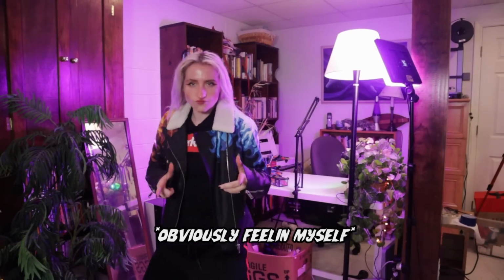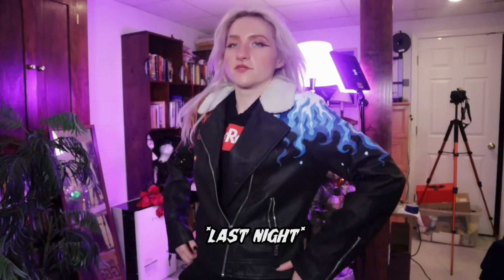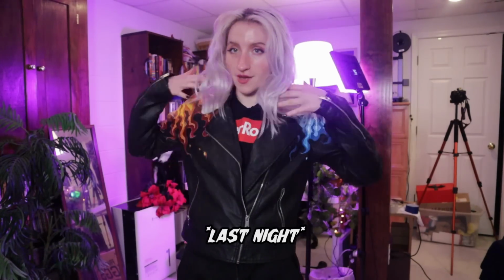So, I finished the shoulder flames on the jacket last night, and oh girl. You guys on Instagram who sent me ideas for red and blue flames, you guys were onto something, because I absolutely love this so far. I feel like this look is missing a cowboy hat. Like imagine this. Cowboy hat.